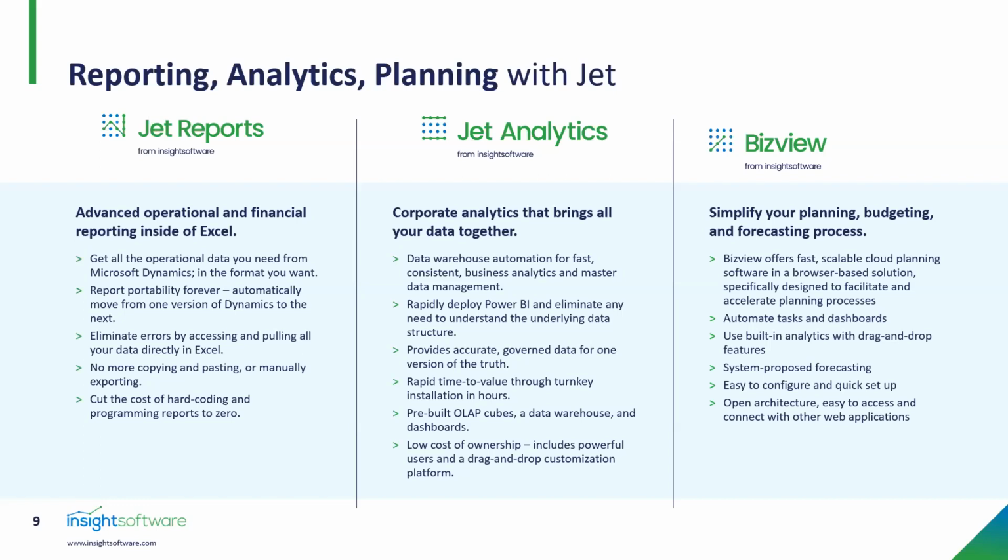I can go through a list of benefits, but essentially, this provides that accurate and governed data for a source of one truth. And as I mentioned earlier, it can also be used as a data visualization tool, or it helps deploy data visualization applications like Power BI. With that, everyone, although we're going to get into it a bit further down the line, it eliminates the need to understand the underlying data structure and always having to rely on IT. And in addition to that, with Jet Analytics, we have our data warehouse automation tool called the Jet Data Manager.